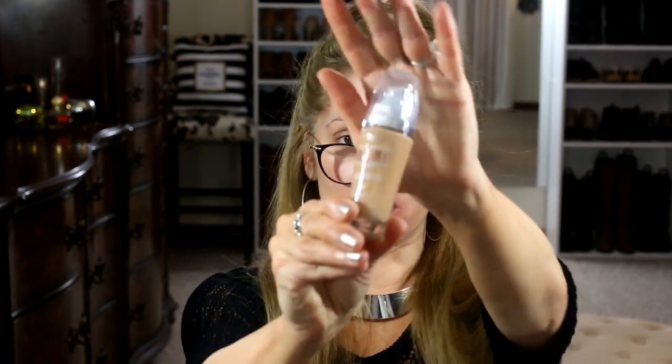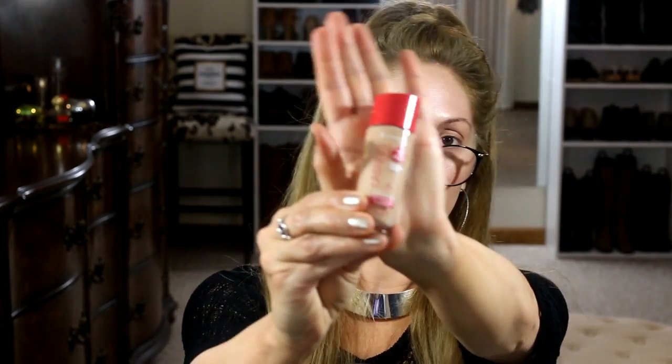The next foundation I like to use is L'Oreal True Match Lumi, and this has Broad Spectrum SPF 20, and this is in the color W6 Sun Beige. And I have Rimmel Lasting Finish with Comfort Serum. This is 25-hour, and this has SPF 20. And this color is in 203 True Beige.